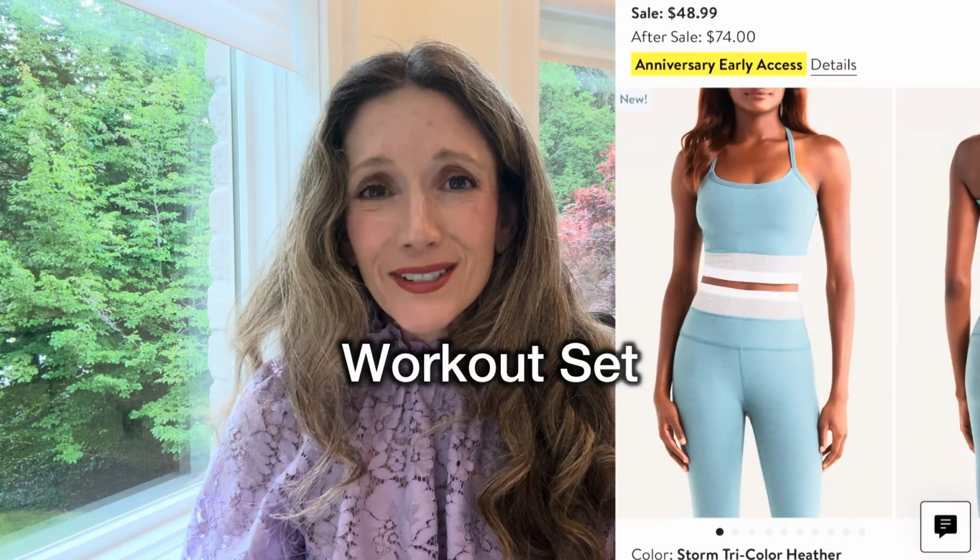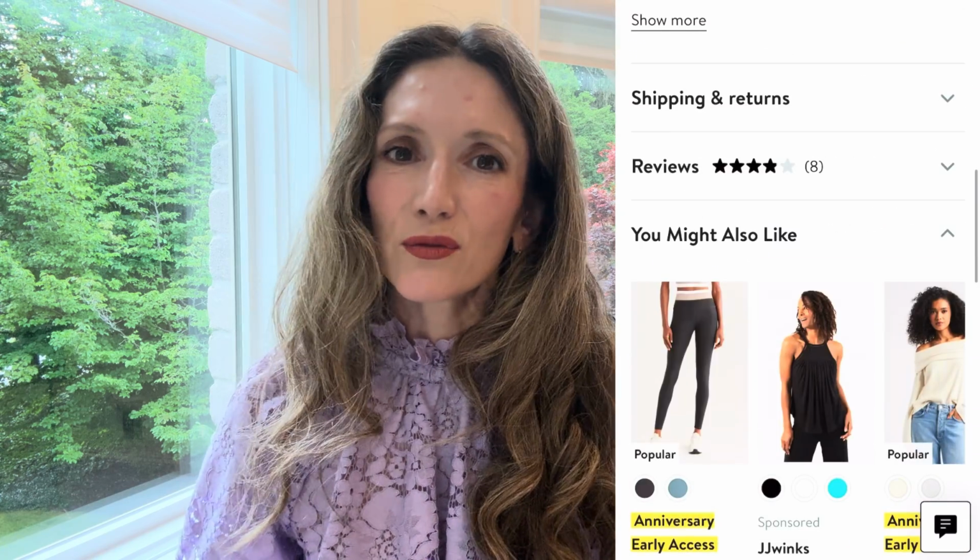And then for my fitness girlies, this set is really cute. It's got some stripes that I really love. Really nice price, $48 for the color-blocked sports bra. There are matching leggings for $54, down from $110. It's a huge savings. Investing in workout clothes always makes you look forward to your workout a little bit more. Let me know what you think you're going to get.